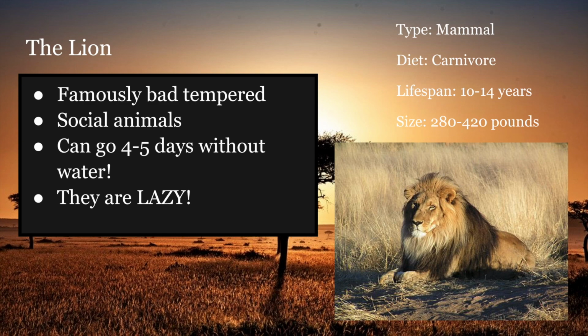And something I found interesting was that they can go 4 to 5 days without water. And how they get their hydration is they'll eat other animals' stomachs. So if another animal has consumed water before it had the chance to process it and urinate, the lion will get hydration from the stomach of the animal. And another thing is that they are very, very lazy. Despite all of the hunting they do, they sleep about 16 to 20 hours per day, which is quite a lot.